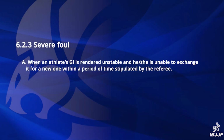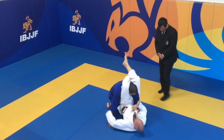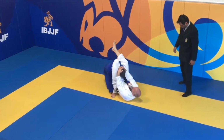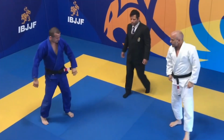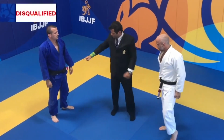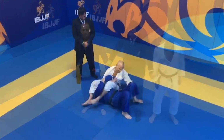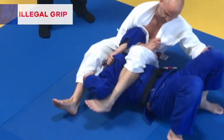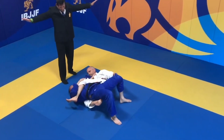The first severe foul is when the athlete's gi is rendered unusable and they are unable to exchange it for a new one within a period of time stipulated by the referee. When an athlete deliberately flees the match area to avoid submitting to a hold applied by their opponent. When being attacked by a submission hold, the athlete commits a penalty that obliges the referee to interrupt the match.